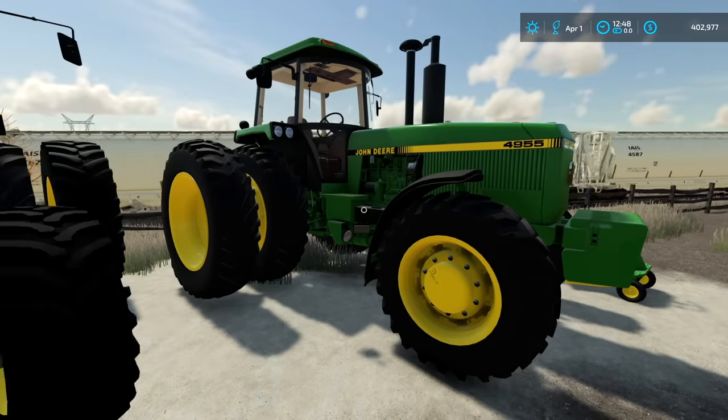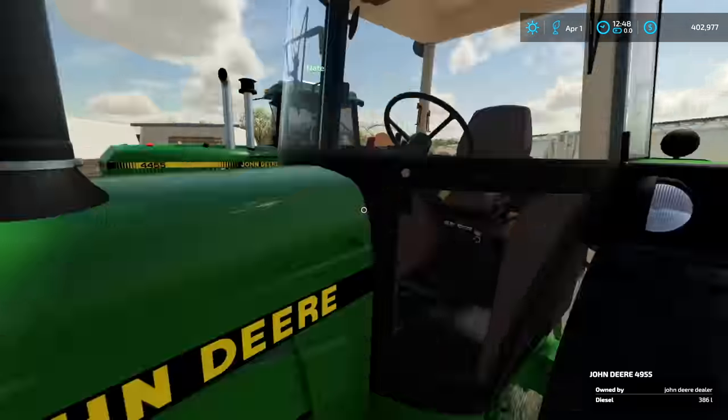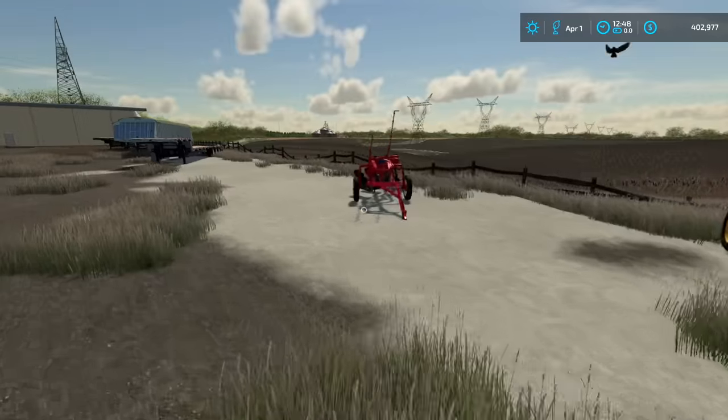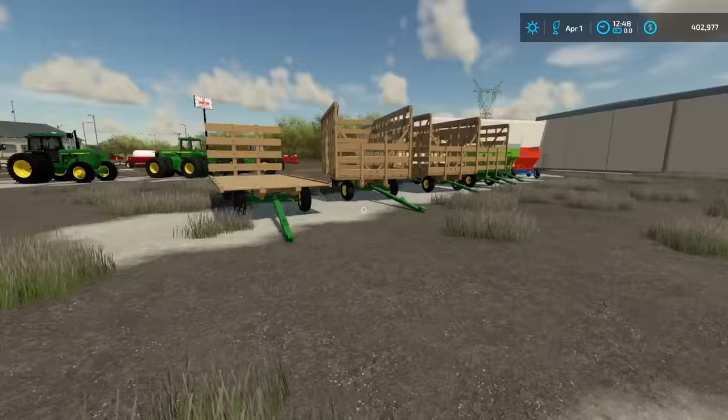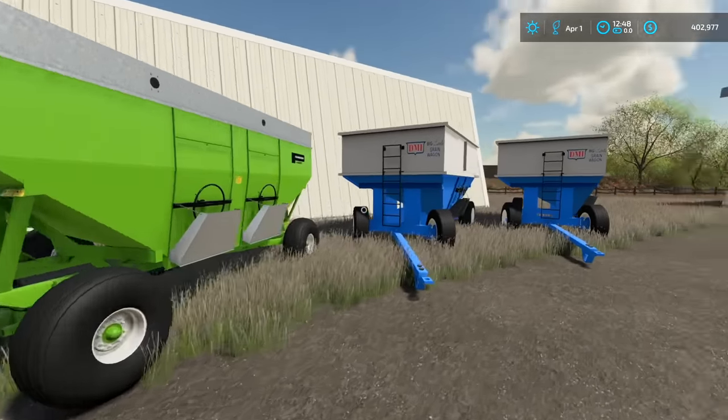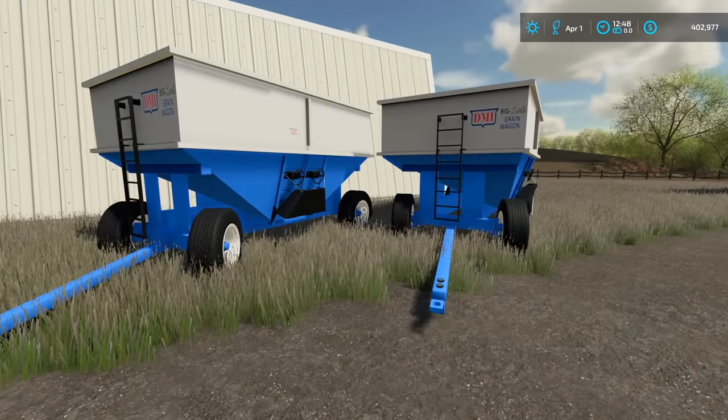They do have a 4955. This is a tractor that I think would be awesome to have on the farm. I don't know if we can afford it yet though. We'll see. And then they got a bunch of balers, trailers, a bunch of hay racks and stuff. And then on top of it, we also do need to buy some wagons. They have some DMIs, which would be good.